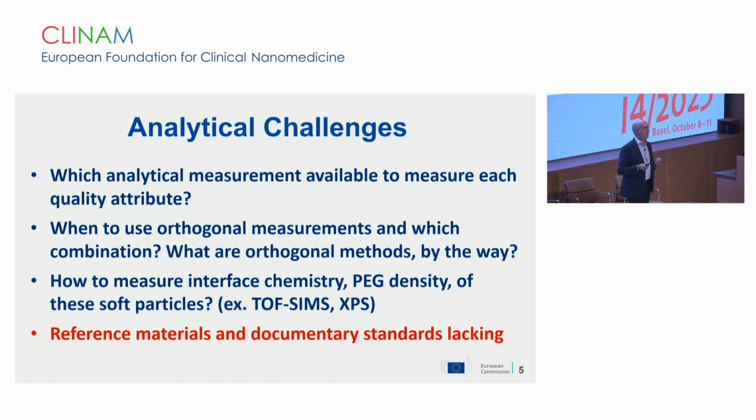But here come the analytical challenges. Which technique are you using for measuring a specific property or quality attribute? We heard several times about orthogonal measurements. Actually, this sometimes comes as a requirement from regulators. But when are two measurements orthogonal, and how do we measure them? Sometimes we even use orthogonal complementary methods. Well, there is a difference, and we need to discuss and have a good definition of what an orthogonal method is for a given property.